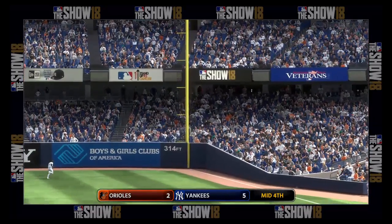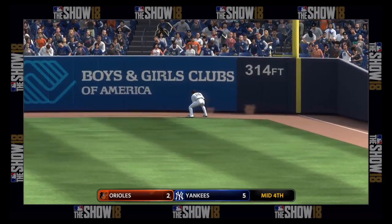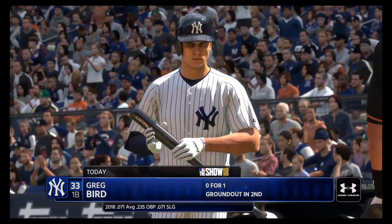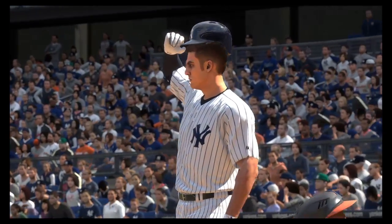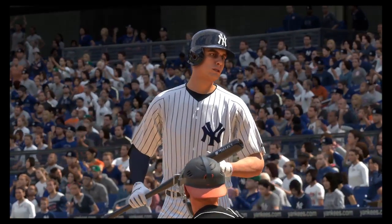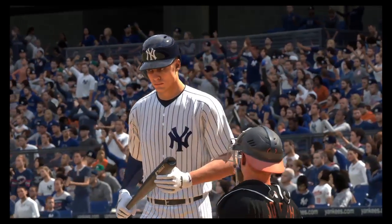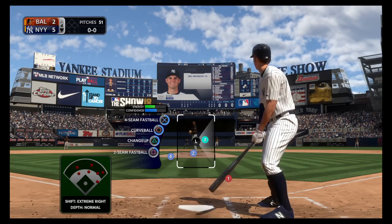Bottom of the 4th coming up. It's the Yankees 5 and the Orioles 2. Now at the plate, Greg Bird. He got on top of one and was a ground out victim last time. One of the keys to securing a win. They want to keep the pressure on and try to build that lead as much as they can moving into the later innings.